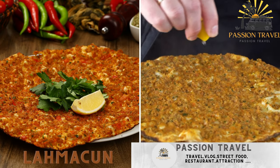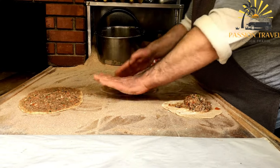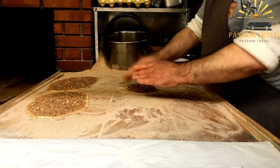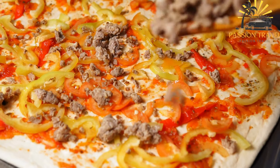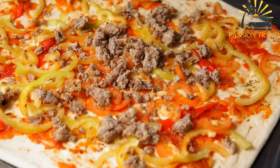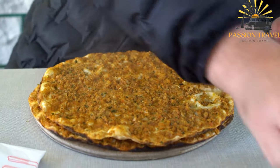Lahmacun, a type of Turkish pizza that consists of thin dough topped with minced meat, vegetables, and spices. Lahmacun is a popular Turkish and Middle Eastern dish that consists of a thin, round piece of dough topped with a mixture of minced meat, vegetables, herbs, and spices. The meat topping typically includes ground lamb or beef, although some variations use chicken or vegetarian substitutes. The minced meat mixture is seasoned with ingredients such as garlic, parsley, cumin, and paprika, and is spread thinly over the dough before baking in a hot oven.